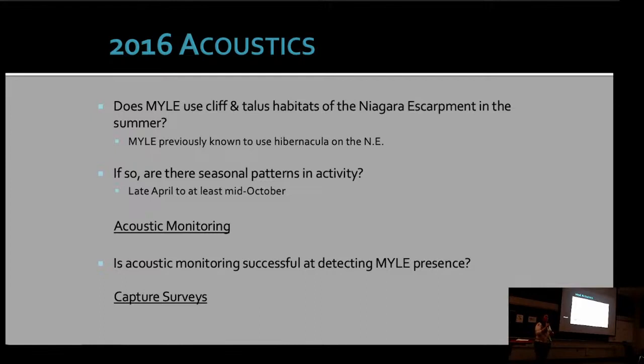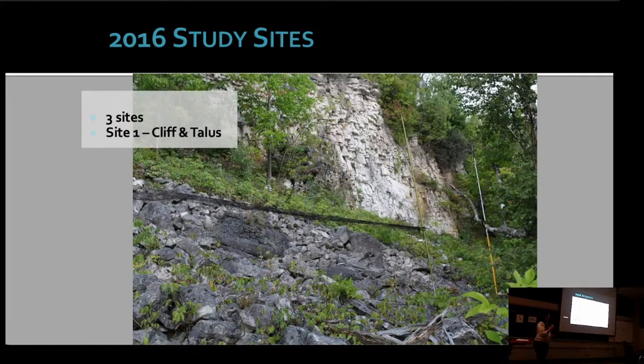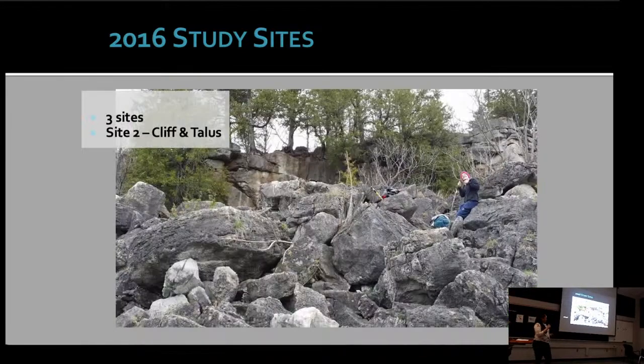But then the other question, because as those of us who do acoustic monitoring know, differentiating various Myotis species acoustically is very challenging. So in order to verify whether small-footed Myotis is actually at these sites, we did some capture surveys as well, just to confirm that. So we had 3 study sites. The first site was a natural cliff and talus site on the Niagara Escarpment, on the Bruce Peninsula specifically. The second site was another natural cliff and talus site in Halton region. And the third site was actually an abandoned quarry, so it has these cliff faces from excavations and a makeshift talus slope made up of large boulders.